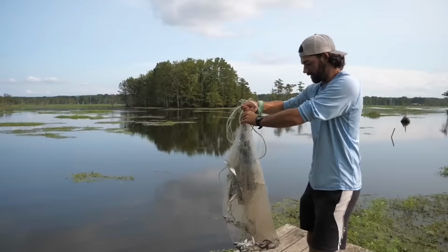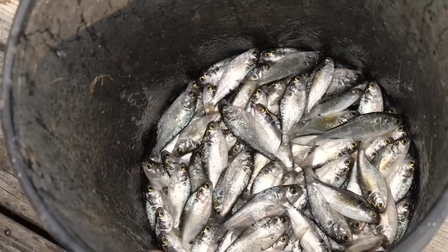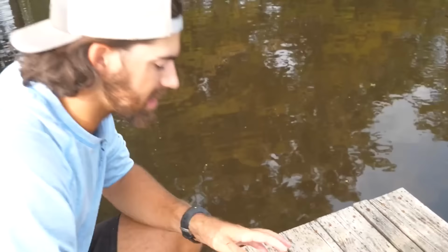I'm gonna dump some of these in the bucket, and I'm gonna let the rest of them go. Now that is what you want right there, guys. Bucket full of fresh shad. Now let's take these guys, let's bait them up on some hooks, hang them up on a tree limb, and see what they'll catch.